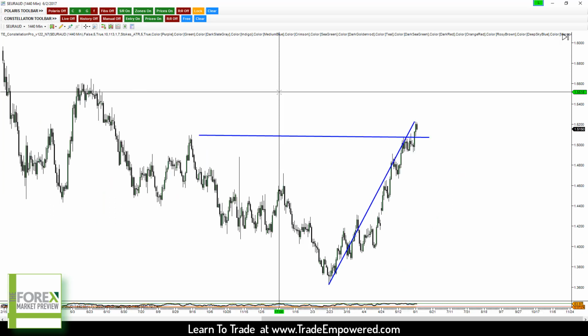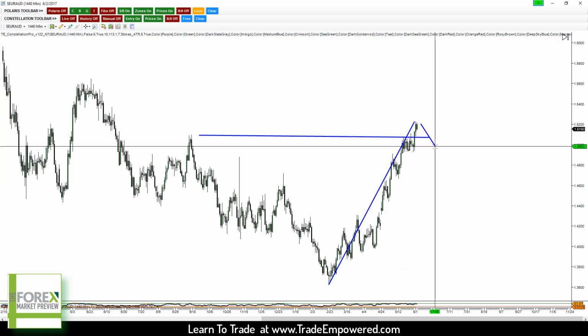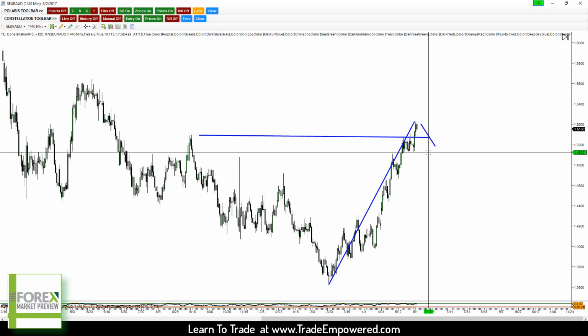Now, when I say that, I don't mean that we can't see a pullback, right? You guys take me so seriously. Some of you traders will be like, well, he said we could continue higher instead of lower, so if we go one tick lower, that's a lower move. No. That means a violation of structure.